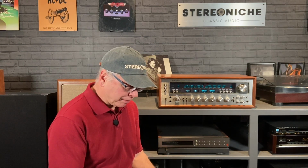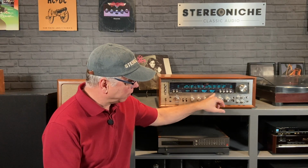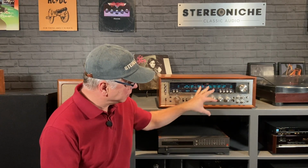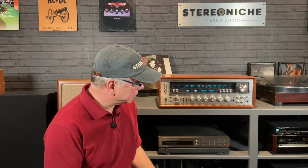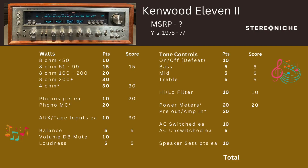Power meters. Has power meters. It has pretty much all kinds of cool stuff here, but I love the interface. It has cool power meters here. It seems to make sense how it's positioned and how they put the interface together. So I've always kind of liked it. I think it's kind of cool. It's very bright and lit up, but in addition, it just makes sense here. So power meters, another 20 points.